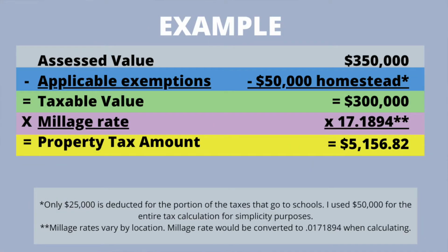The short and sweet answer is that the county property appraiser gives your home an assessed value every year, then they deduct any applicable exemptions, and then they multiply it by the millage rate, and that's how they get your tax value.